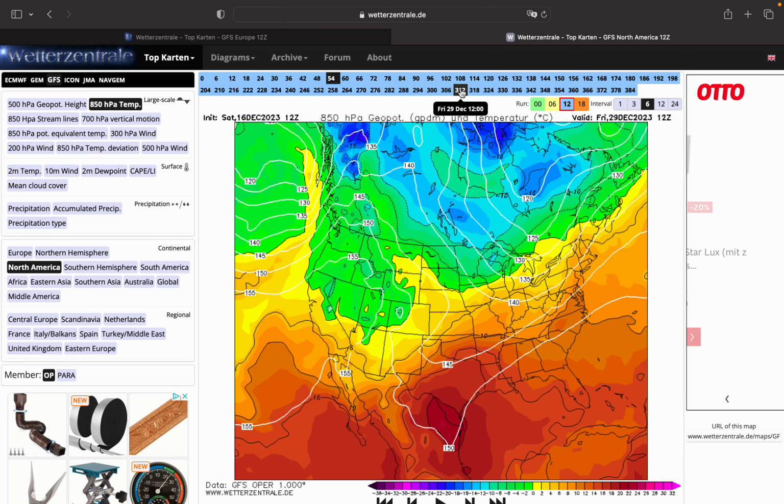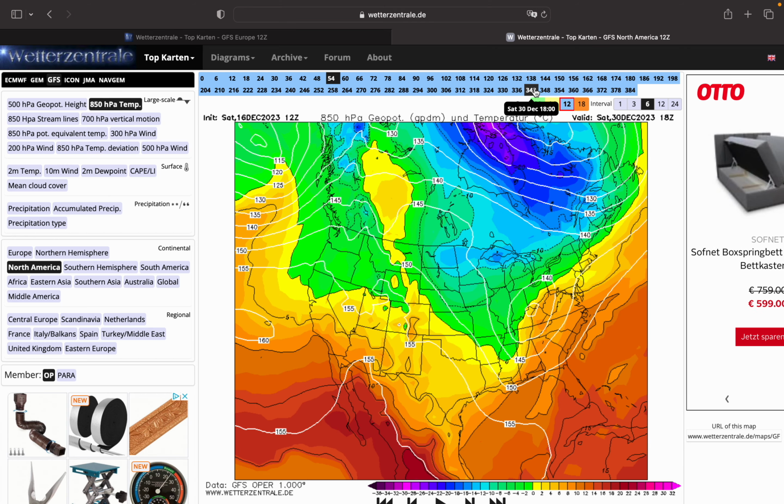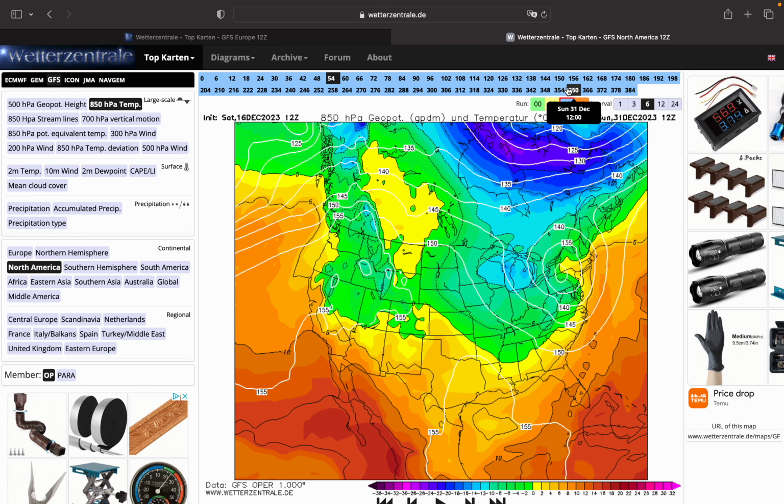Really warm actually in the south there. That winter storm there, I think that would bring a dumping of snow because there is some cold air on its western and northern sides. So that is one to watch. If it keeps coming up, that is definitely one to watch.